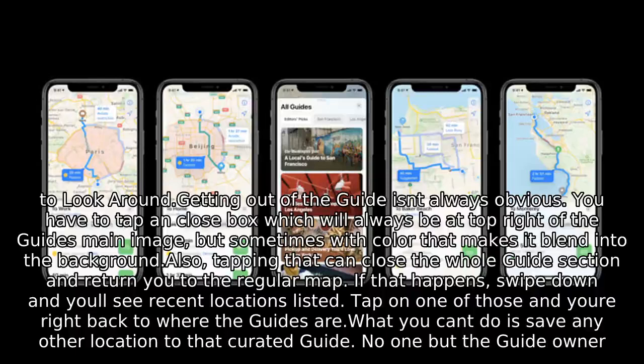Getting out of the guide isn't always obvious. You have to tap a close box which will always be at the top right of the guide's main image, but sometimes with a color that makes it blend into the background. Also, tapping that can close the whole guide section and return you to the regular map. If that happens, swipe down and you'll see recent locations listed. Tap on one of those and you're right back to where the guides are.